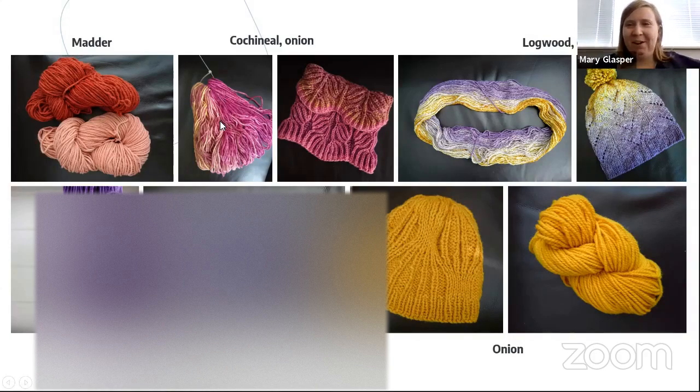This was one where I tried to do a good gradient yarn with onion on one end and cochineal on the other to get kind of a pink to yellow transition. Didn't work out as well as I thought, but it looked pretty cool in the finished product. This is one that I thought turned out really nicely. You've got logwood on one end and then onion skins on the other. This is all onion, and then I found a pattern that mimics onions, so that was kind of cute.